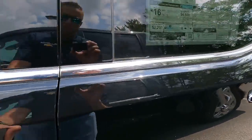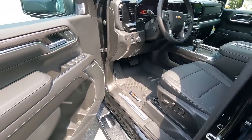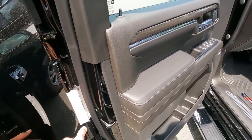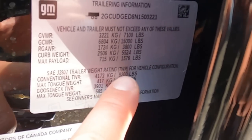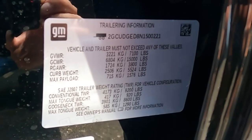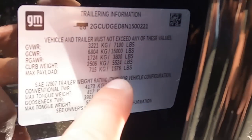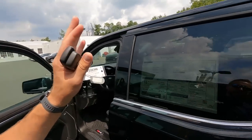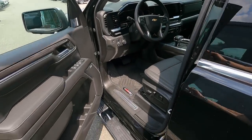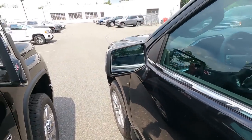We'll open up the door here. We'll check out the label on this one. Make sure these don't hit here. All right, so if you look at this one here, we have a conventional trailer tow rating of 9,200 pounds and max payload of 1,576. Again, that's specific to this actual truck. Very good idea that GM had there.